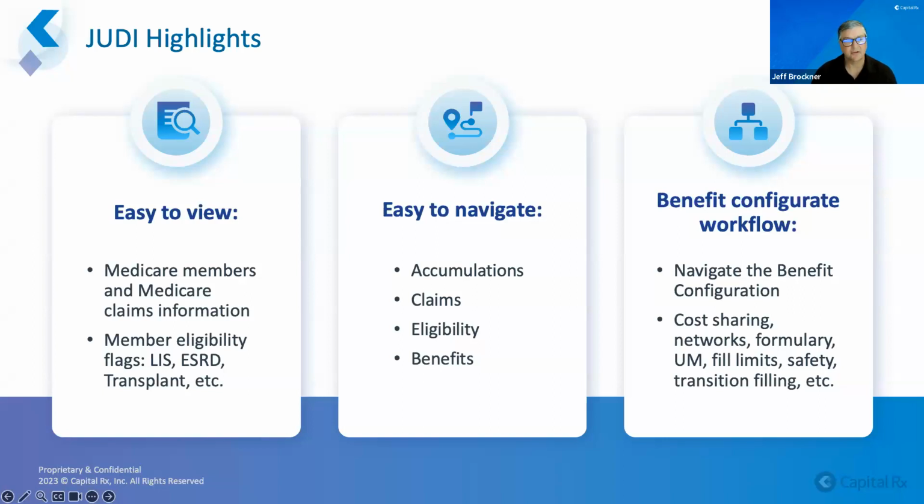Some of my favorite features. Judi is easy to navigate and find the information a user needs, such as member information, claim information, eligibility, benefits, and accumulations. It's easy to view Medicare members and Medicare claims information. Not only is the claims adjudication available when you click on a member, but you can see associated with those claims the PDE records, any NX transactions that are associated with that claim, any FER accumulations that are associated with that member, as well as their accumulation. All member eligibility flags are also easily visible, such as low-income subsidy, ESRD, or transplant indicators.